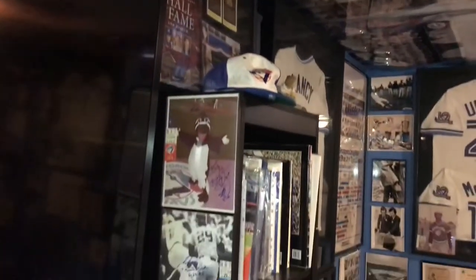I have about 300 heavily inscribed baseballs by various Blue Jays players, and I keep on adding more.